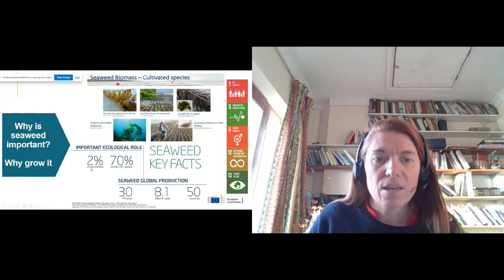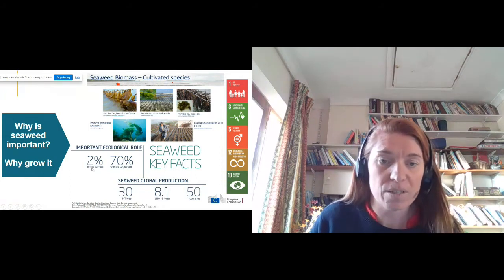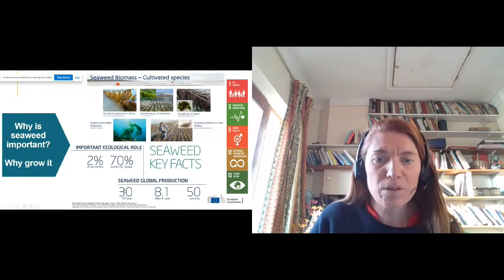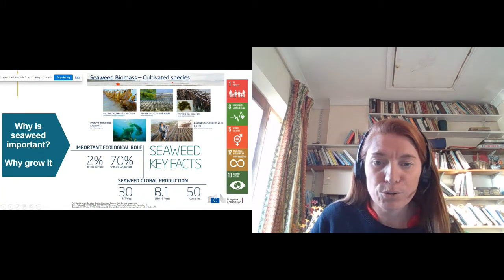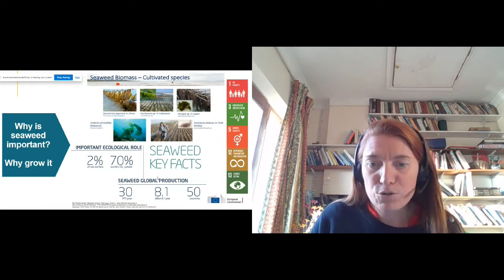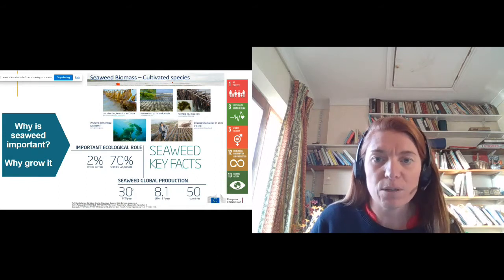The interesting thing is that about 2% of the ocean's surface is covered by seaweed, and up to 70% of the CO2 that we breathe out gets sucked in by these seaweeds. So there's lots of information about them. About 30 million tons per year is harvested, and over 8 billion euros, and that's actually gone a lot bigger since even 2019. The production of seaweed is growing rapidly. About 50 countries at the moment are producing seaweed, but according to research lately, about 123 have the ability to grow seaweed.